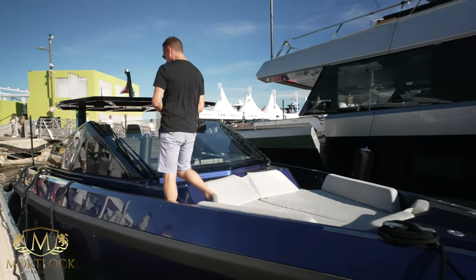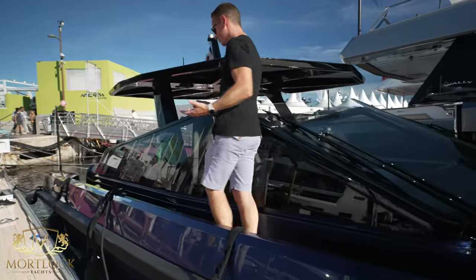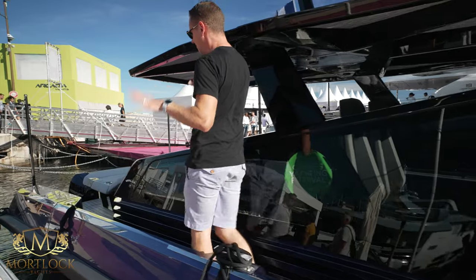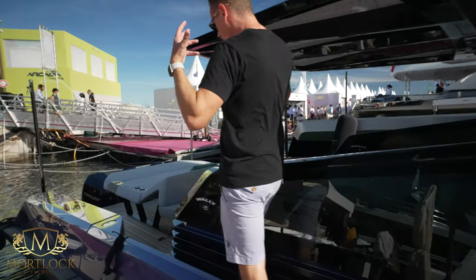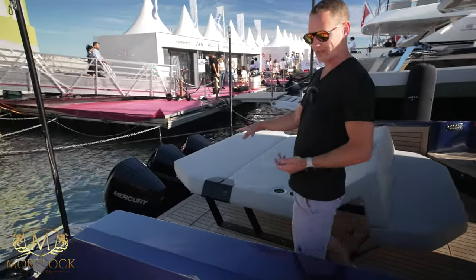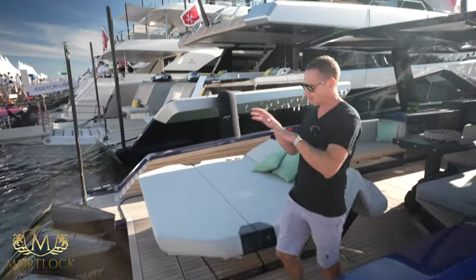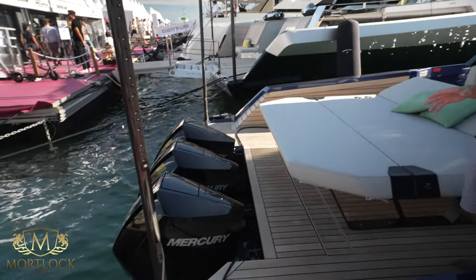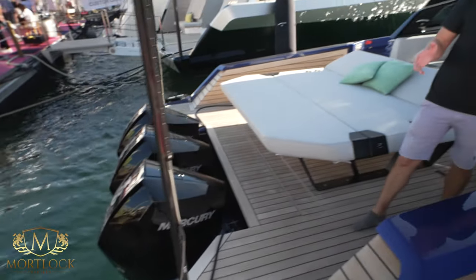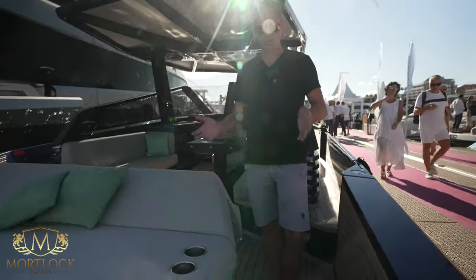Now, these vessels are well known within the yachting industry as day boats, but more so as chase boats. This particular model, the reason they call it the X is because it comes with outboards. It's the first time Wally have integrated outboards onto their boats. Now this particular boat comes with triple Mercury 300s, but you have the option of triple 450Rs, which will take the vessel up to around 50 knots top speed. This particular boat reached a top speed of around 42 knots.